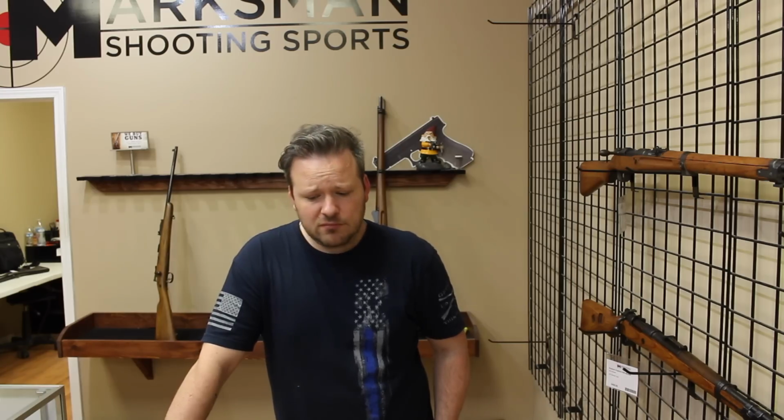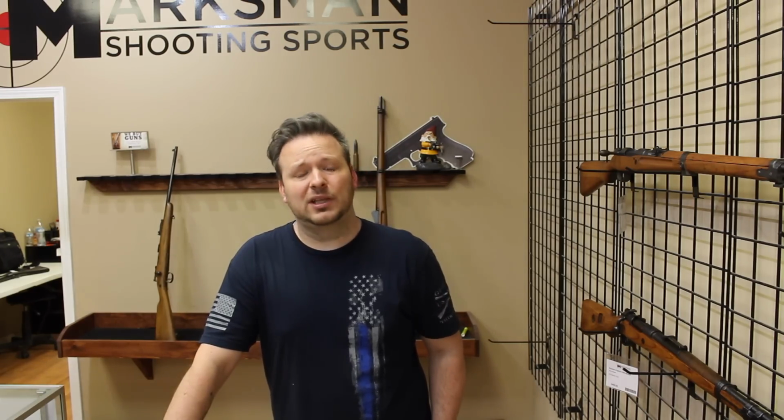Now, some strategies that some dealers are using is they're looking for firearms and ammunition at retail and then reselling it in their store with a little bit of a markup on it, just so that they have inventory on their shelves to sell to people who come in looking for it. Whether you like this strategy or not as a consumer, or if you yourself are a gun store owner and you use this strategy, is up to you.